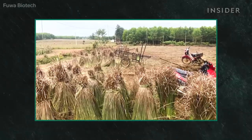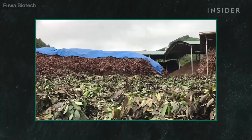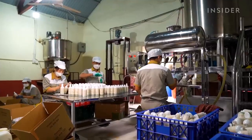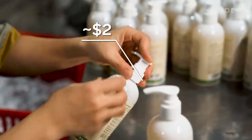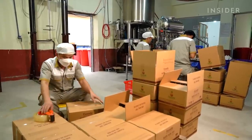Fuwa buys those oils from local farmers, who make them using agricultural waste like stems and leaves. The final mixture is bottled and shipped to mini-marts around Vietnam, or to online customers in most countries. 1 bottle of dish soap sells for just over $2. Huang says that's less than the cost of similar imported products.